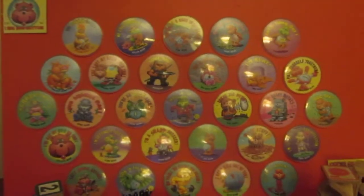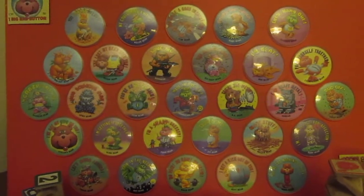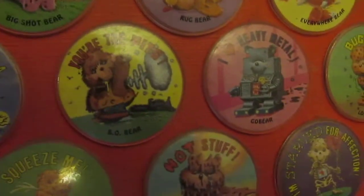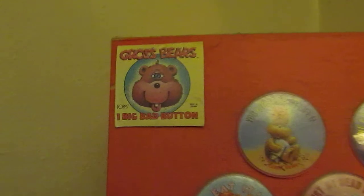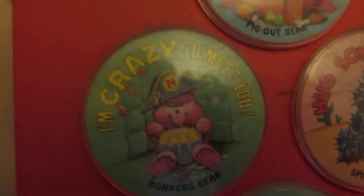Anyway, so back here, I have the Gross Bears collection, the Gross Bears pins. They're not Garbage Pail Kids, neither were the blocks I was just showing you, but they're by Tom Bunk, who did the artwork for them. They're a lot like Garbage Pail Kids. There's one melting. Zit Bear, Punk Bear. Anyway, they're a lot like Garbage Pail Kids, and a lot of them share the same ideas. Like there's this crazy bonkers bear with a Napoleon head on.